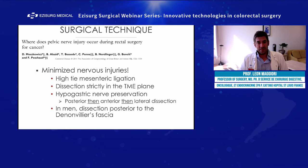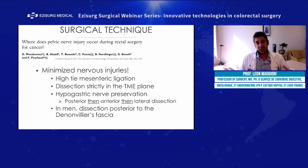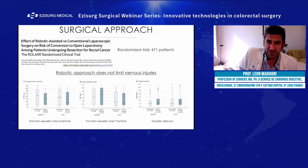To minimize nervous injury, we should reach high tie mesenteric ligation, dissection strictly in the TME plane, which is obvious, and hypogastric nerve preservation. What Bill Heald said is you should first dissect the posterior plane, then the anterior plane, and then do the lateral dissection to avoid as much as possible any kind of hypogastric nerve trauma. And obviously in men, if it can be done because of the tumor, dissection is performed posterior to the Denonvilliers fascia. We all know that this optimal surgical technique is difficult.